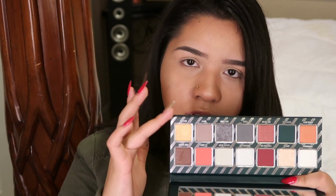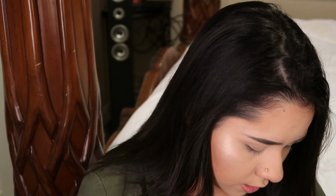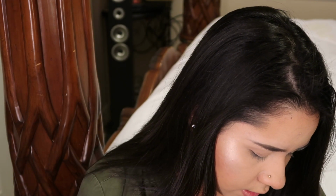Next, I want to do Glaze, which is this color right here, because I actually plan on using Glaze. So that is what it looks like on my finger. It kind of looks like the other color in the other palette. It looks very similar to a color that I swatched. So there you guys go. Wait, let me swatch that better for you guys. It's very sheer as well, so you can hardly see it, only if I move my hand.